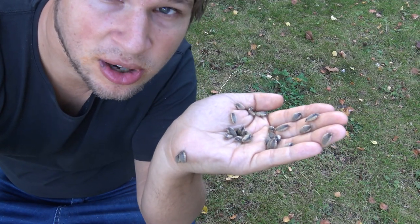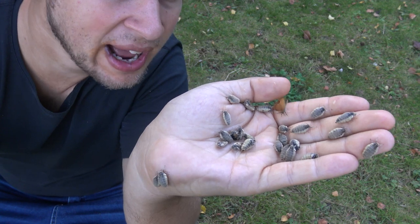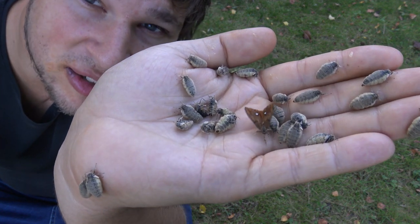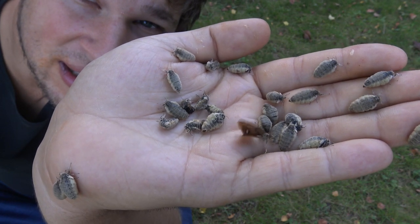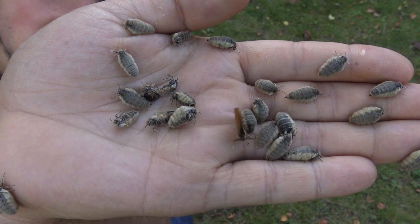I think I see a male coming. Can you see it? Yeah. He's on my hand, see that? And he's finding one of the females to mate with. This is not staged, he literally came out of nowhere. This is a wild moth.